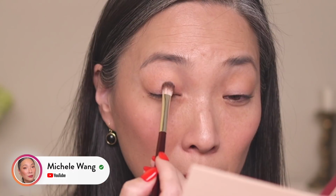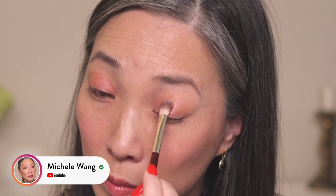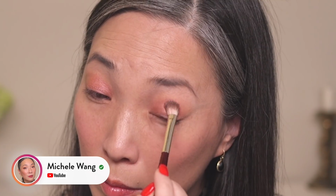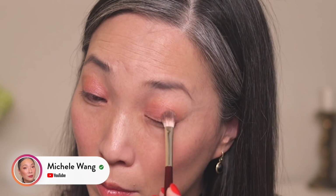Then she's taking the shade Ambition with the BK Beauty 203 brush, and she's packing that on the inner corner of her eye and working her way to the center of her lid and blending it together with that shade Grace. And she's doing the other eye. I like how she's working in strokes. That's a really great way to apply this shimmer shade in a soft way. You can pack it on if you want more shimmer, but you can also work in little brush strokes like that to get a softer look.